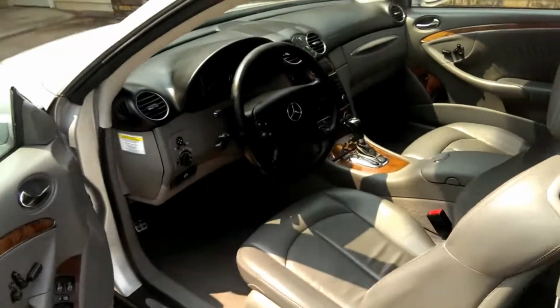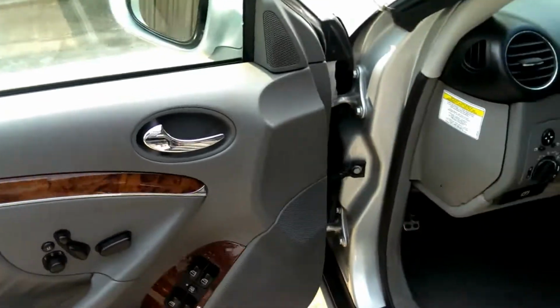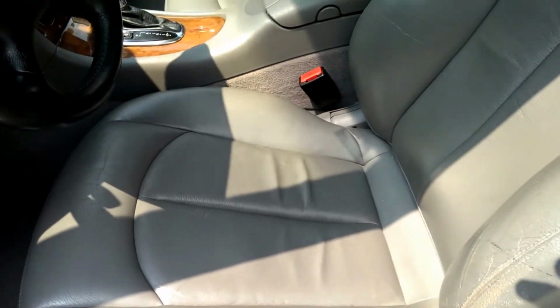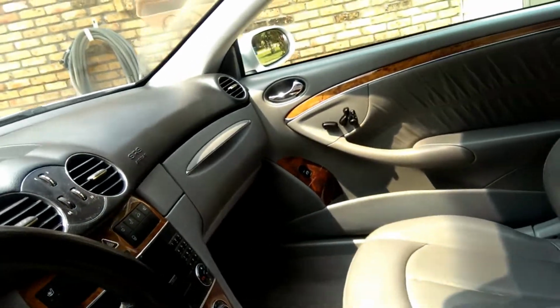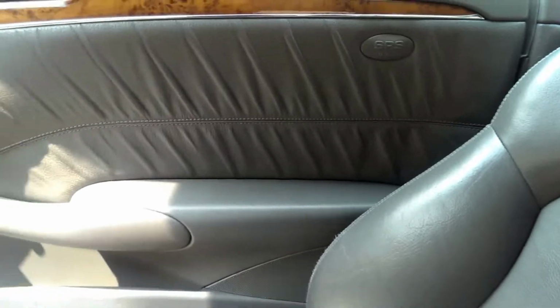And we're going to take a look on the inside. It's the door panel. The leather seats are in good condition. Very minor wear. Back seat is in good condition, and the carpets as well. And the other door panel is in very good condition.